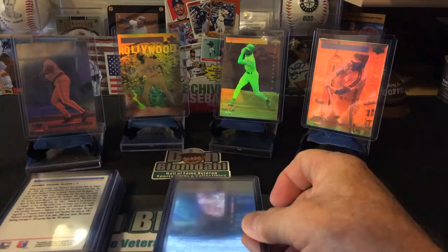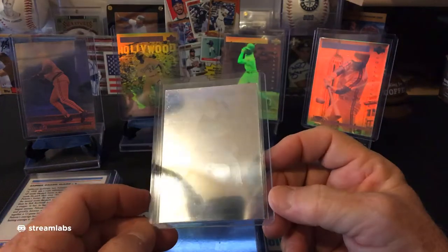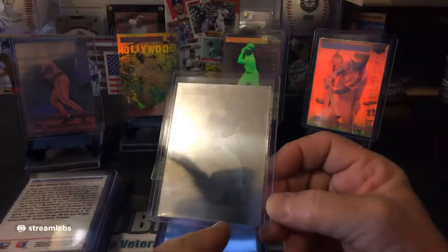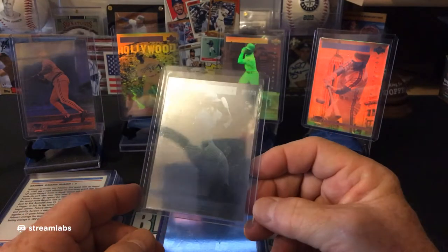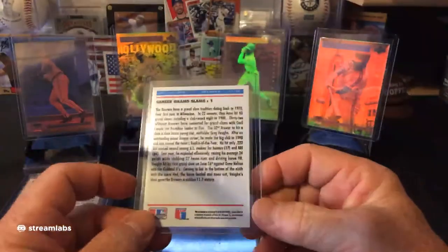There we go. Moving on to card number 17. It's a lot easier to read the back. I mean, it has it down here, if you can see it, ever so small. But the next one is Greg Vaughn with the Milwaukee Brewers.